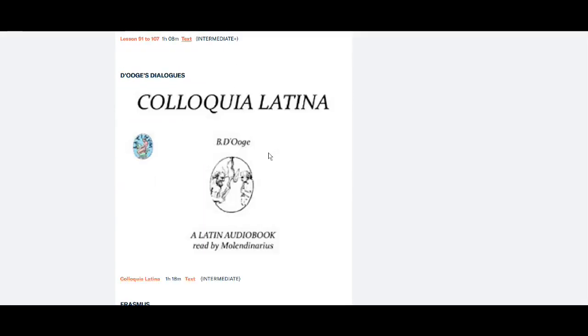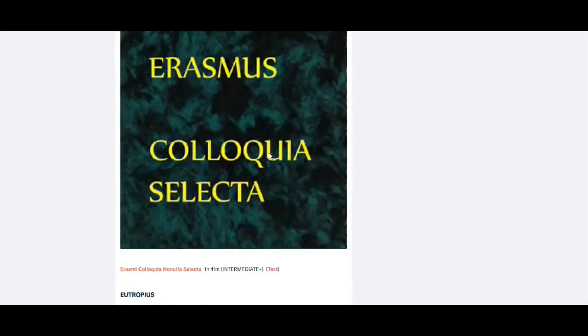De Uge wrote some dialogues, the Colloquia Latina. Erasmus, also famous for his dialogues. Here are some presented in Latin and English, and also again in Latin only.